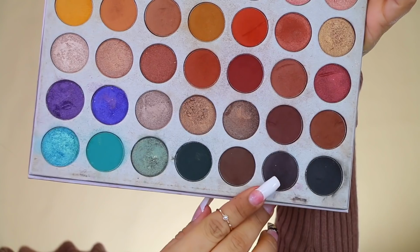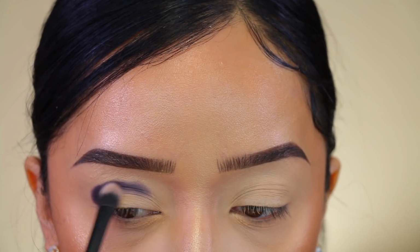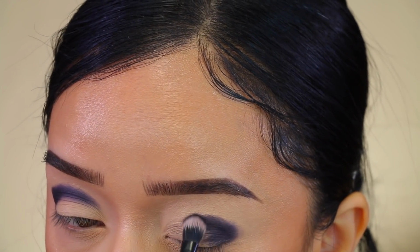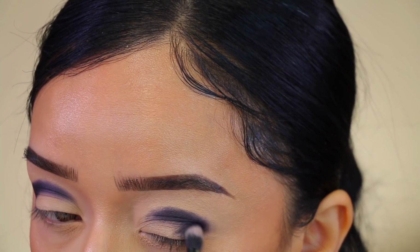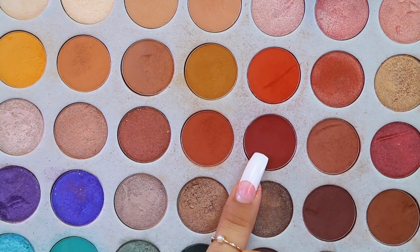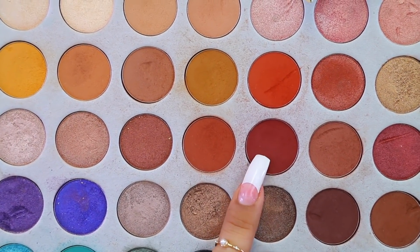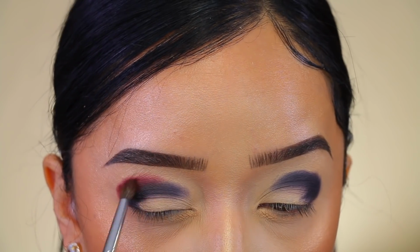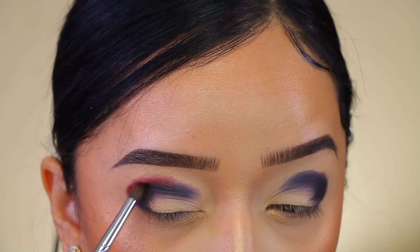So we're gonna start off with the first shade, and this is going to be the darkest. The shade name is Twerk. Or not Twerk, sorry, it's called Soda Pop. Oh my god, my brain is everywhere. So Soda Pop is one of the darkest shades in the palette. It does have a deep purple undertone, so we're just going to lay that in the crease again as the darkest color. Then I'm going to take the shade, I think it's Jax, G-A-C-Z, and that's what I'm going to use to help me blend Soda Pop. So we're just going to lay that on top.